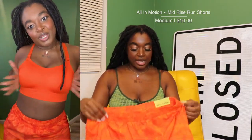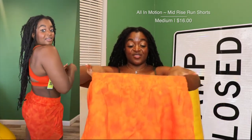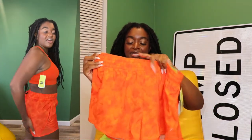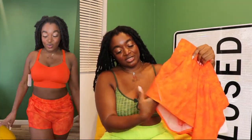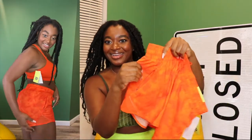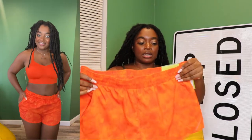So this is All In Motion. It's a Target brand. And this sucker fit good, okay? Really good. I love the shorts. It has a wide band at the top. And they're very light. It has super cool details on the sides, as you see right here. And it has a pocket, which I thought was really exciting. I love a good pocket. It's not a pocket that you can fit your phone in, but it's a pocket you can fit your keys if you're outside running or whatever.